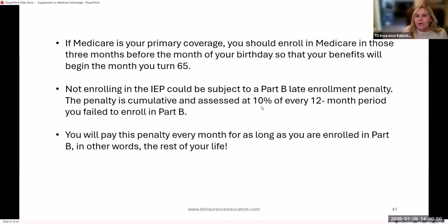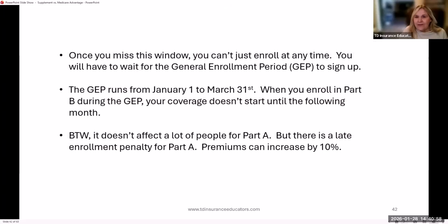Okay, so that's real important because you will get a 10% penalty for every 12-month period you fail to enroll. Again, this is for the rest of your life there. We talked about if you miss that, you can't just enroll at any time. You have to wait for the general enrollment period, which runs January 1st to March 31st. Now, a lot of people don't worry about Part A because most people enroll into it because it's free, but there's still a penalty there too. Usually the premiums can be increased by 10%.